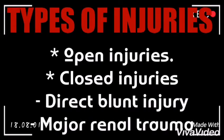We're going to talk about the two different types of injuries. They can be open injuries or closed injuries. Open injuries such as a gunshot or a stab wound. Open lacerations of the parenchyma collecting system are usually associated with other injuries within the abdomen.